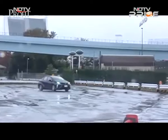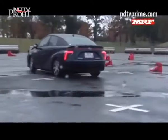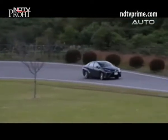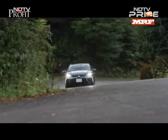But this is a heavier car, at about 1850 kilos, and you feel it when you push the car around corners. The steering and the braking impressed in the little time we got to drive the Mirai. On the flat stretch we drove, the suspension did feel a bit stiff, which does contribute to a better handling feel than the Prius though.